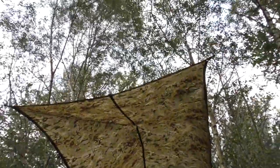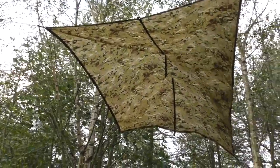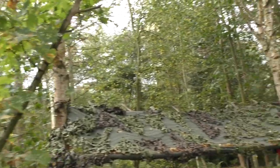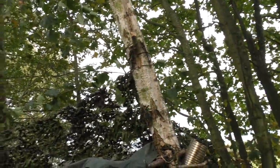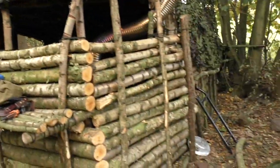Me tarp on the top of the fire is still there. It was blowing a gale last night. It's still a bit windy this morning, but not as bad as last night. Some of the trees were bending right over. I'll have a bit of a walk around later in the day and have a look, but I'd be surprised if there aren't any trees in the whole of the woods that have been blown over last night, because it was severe. It was the worst winds I've seen since I've been coming out for 2 years.